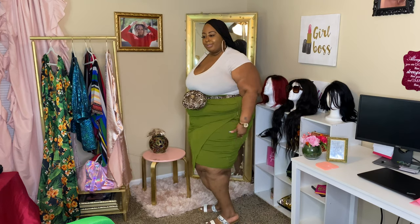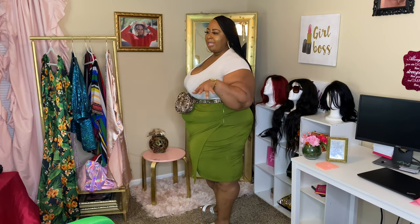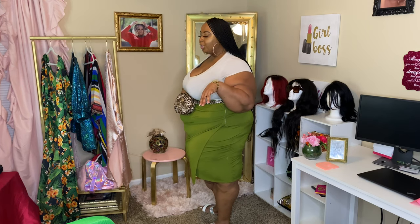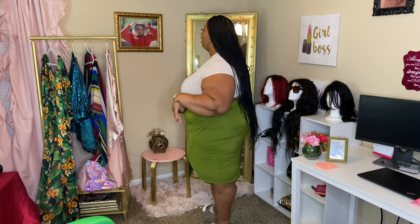Simple and straight to the point, just made the dress into a skirt. And I do this with, like, if I have a cute maxi dress, but I want to wear it a different way, I'll switch it into a skirt in a heartbeat. Pull it down, and then it'll be a dramatically long maxi skirt, too. I have to do that some other time. But, yeah, this is this look.